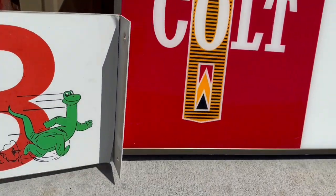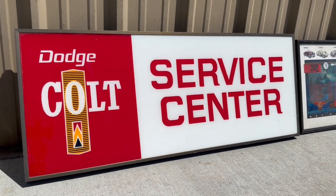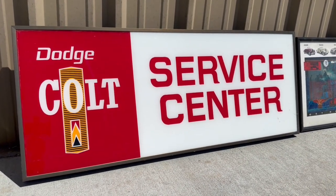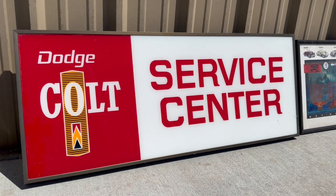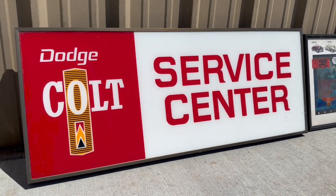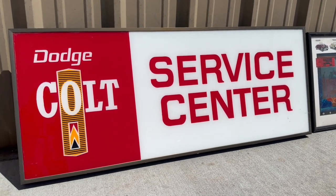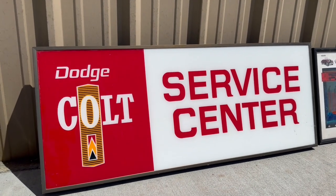This next sign is really cool. Dodge Colt Service Center. Not something you see very often, and probably for good reason, because nobody kept them. They were not a popular car to start with. They were an econo box. A lot of these signs did not survive. I was super excited to find this one, even though it's kind of an oddball. I sure thought it was cool.